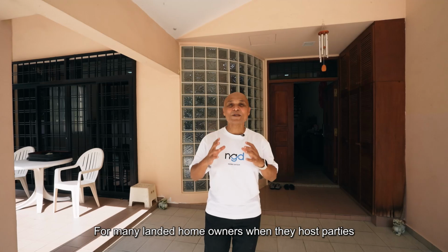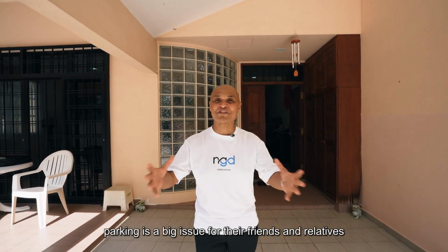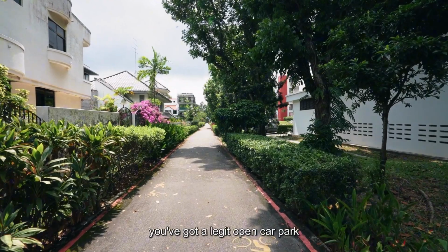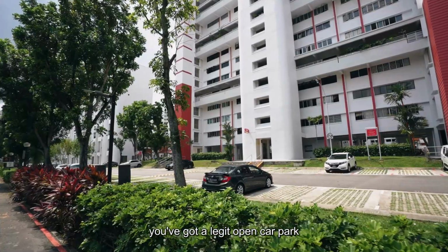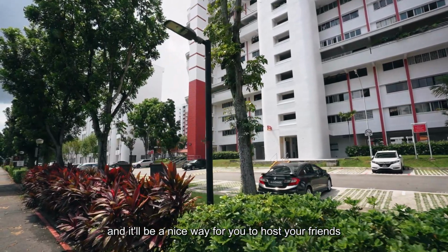For many landed homeowners, when they host parties, parking is a big issue for their friends and relatives. But not here, because just within 40 meters, you've got a legit open car park. There's plenty of space for them to park, and it'll be a nice way for you to host your friends.